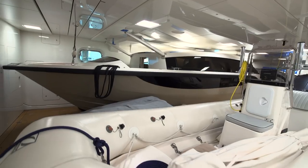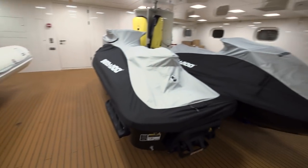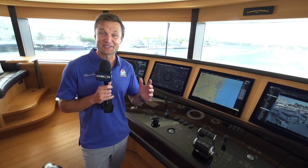Speaking of fuel, by the way, down in the garage is the coolest thing I saw. Three tenders, four jet skis, Seabobs, stand-up paddle boards, every possible water toy is available at your beck and call. All it takes is the snap of a finger, Lee.